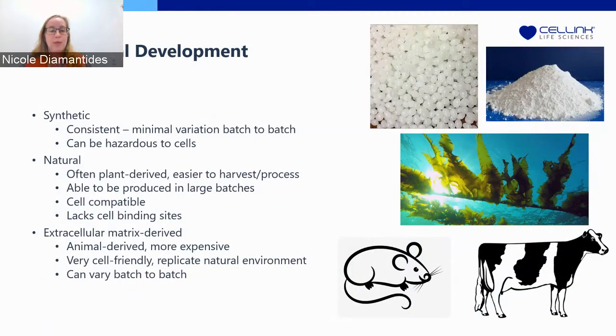So for example, with synthetic materials, because these are man-made, made in the lab, they're just reliant on chemistry. So as long as you're combining the same chemistry, you're going to get more or less the exact same product. So you have very minimal batch-to-batch variation. But unfortunately, these materials are not the best for cells. Best case scenario, they don't kill the cells, and that's really as good as it can get. So these are not always ideal for things that are going to be implanted in the body, where we ideally would want the implanted tissue to integrate completely with the body. Synthetic materials aren't necessarily able to do that well.